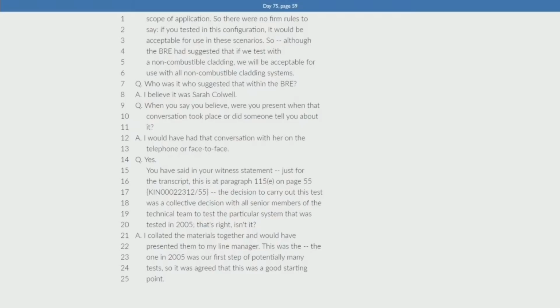Yes, I do. Do you agree with what he said there in that answer? It was certainly a collective decision to test to that standard, and a collective decision and discussions with the BRE to test that particular assembly. Do you also agree with him that it was your first step of potentially many tests? So it was agreed it was a good starting point. Do you agree with that? I do agree with that, yes. And if we can look at what he says at day 75, page 71.